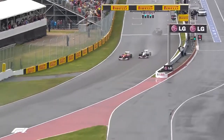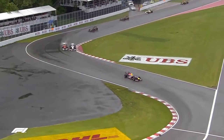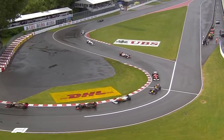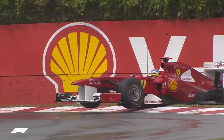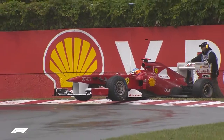He's got the inside, but Kobayashi has got a better line, and he brakes later too. He just gauges his braking, and they're going to be so close into two. Great driving from Kobayashi, sensible for Massa in getting out of it. Mark Webber, you see there, in 7th place. Fernando Alonso beats the Ferrari in, where is that? Is that the second chicane? Yeah, that's in turn 3, I think.